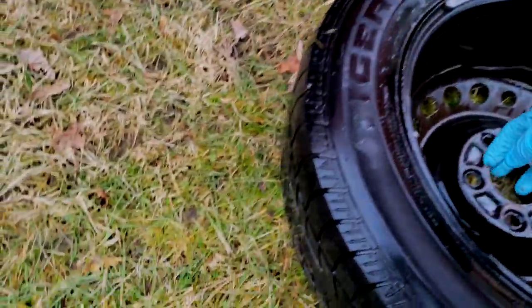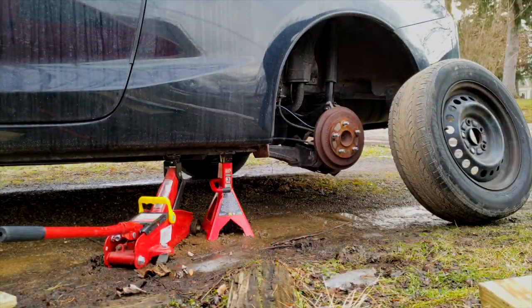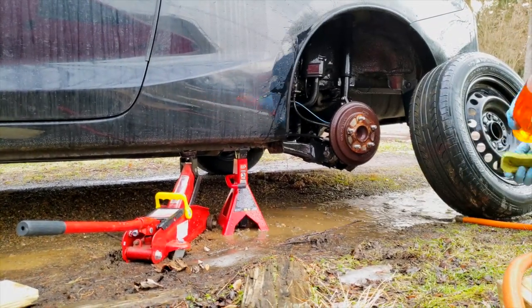If your tires have bad tread on them, go get new ones, even if you have to go buy some used ones. Sometimes that's better than having them completely bald. Since my tires are off, I also went ahead and cleaned up the insides of the tires and the wheel wells just to keep my parts from rusting and getting ruined due to corrosion over time.